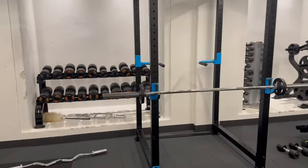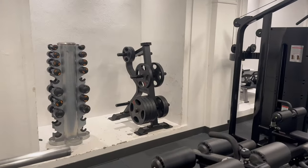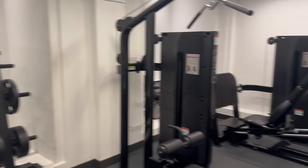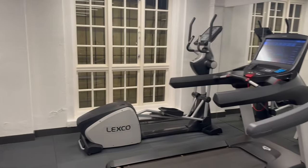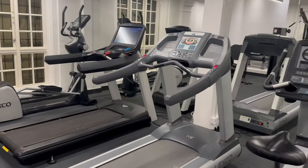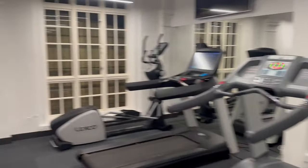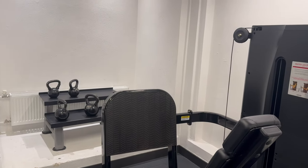You've got your dumbbells here, you've got some more free weights there. You can put the weights onto the bell, basic back machine, leg machine. Got your cross trainer, treadmill, another treadmill, bike, rowing machine. And I think you've got some kettlebells in the corner. So yeah, gonna have a quick workout now and get ready for the day.